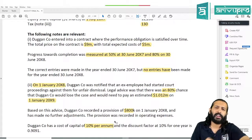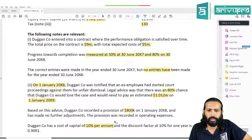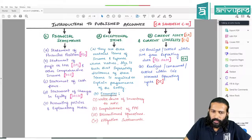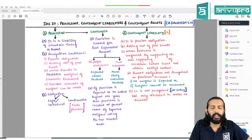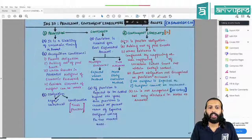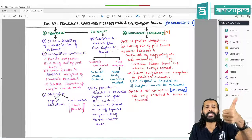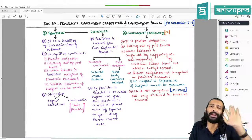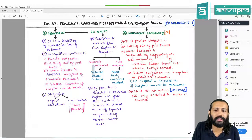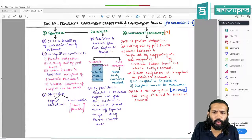We have already studied this in the chart also. If you want, I can show you in the charts also, so that you can have a quick recap of things. Provision is to be created for the best estimated amount, as we had learned. There are two possible ways in which you can estimate the provision. One is the most likely outcome or expected value method. If there are multiple outcomes, then we'll use the expected value method. However, if there are only two outcomes, whether you'll pay or not pay, then we'll use most likely outcome.